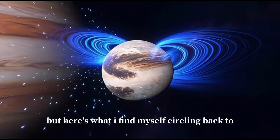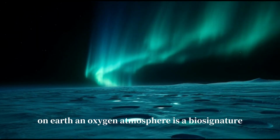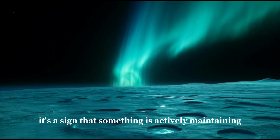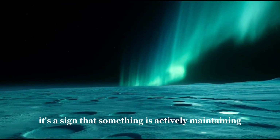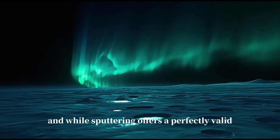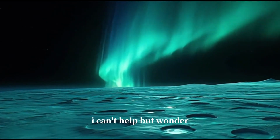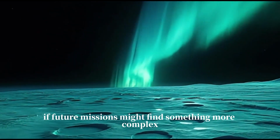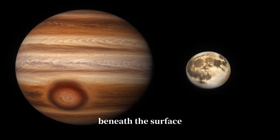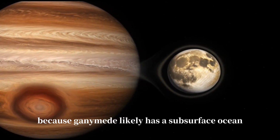But here's what I find myself circling back to. On Earth, an oxygen atmosphere is a biosignature. It's a sign that something is actively maintaining an unstable condition. And while sputtering offers a perfectly valid abiotic explanation for Ganymede, I can't help but wonder if future missions might find something more complex beneath the surface, because Ganymede likely has a subsurface ocean.